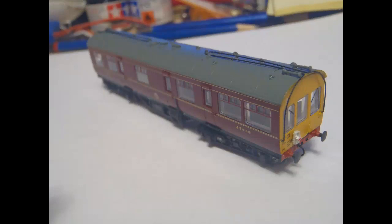The primary purpose of an inspection saloon was, as the name implies, to facilitate inspection of the tracks. When used for this purpose, the inspection saloon was generally paired with a loco with nothing else in the train, and the inspection saloon was propelled, i.e. pushed along the track so that the inspectors could look out through the front windows and carefully view the track.